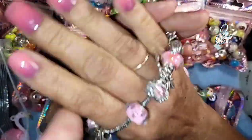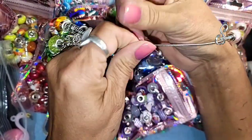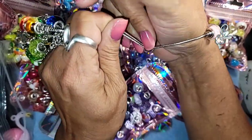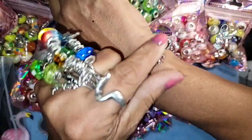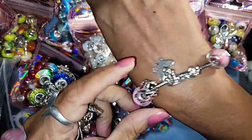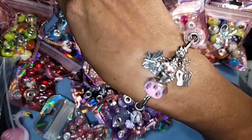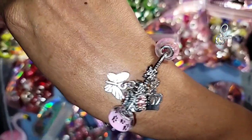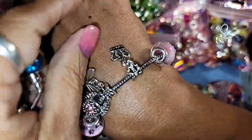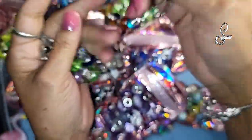But this is a beautiful, let me just loosen that up and then tighten that back down. That's the beauty of these bracelets. They're charm bracelets. This one's got the butterfly. And you're not going to get these now because they're gone. You can't even find them now unless you make them yourself or you spend a whole big lot of money for them. That's what I've been finding anyway.